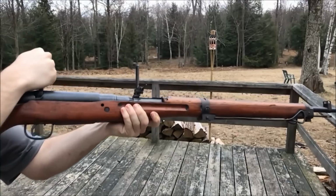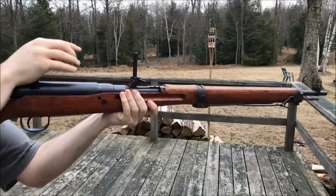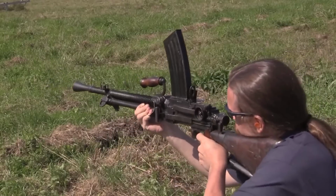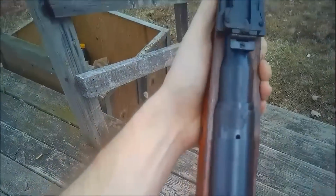Another drawback of the early Type 99 rifles was their excessive weight. The rifles were relatively heavy, weighing around 9 to 10 pounds, which made them less maneuverable and fatiguing for soldiers to carry for extended periods. This hindered their effectiveness in combat situations that required quick movement and agility.